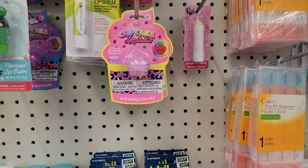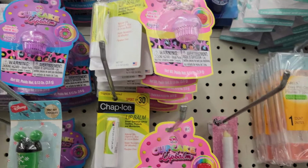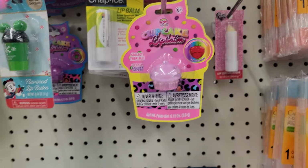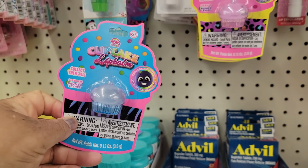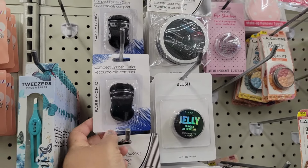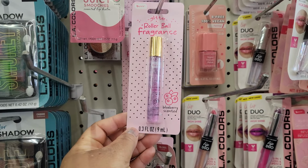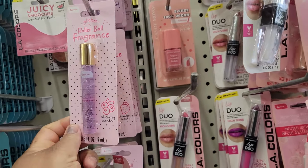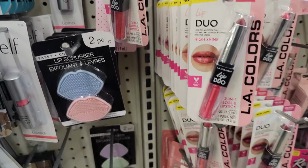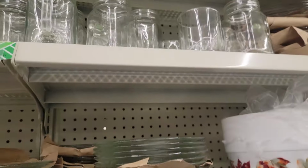Wow. Little cupcake lip balms. 6-year-old plus. Strawberry. Donut. And this blue one is wild blueberry flavor. Okay. Compact eyelash curler. I don't think I've ever seen that either. Be Pure Glitter Rollerball Fragrance, blueberry scented. And they have a strawberry as well. Okay. They have a lot of the little clear plates and the little jars.